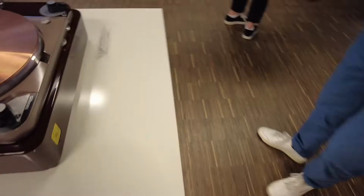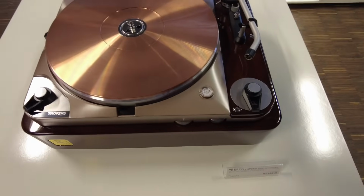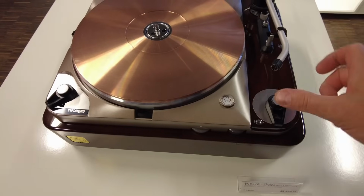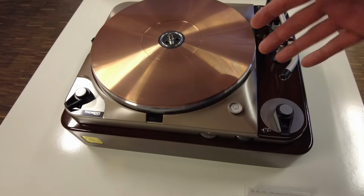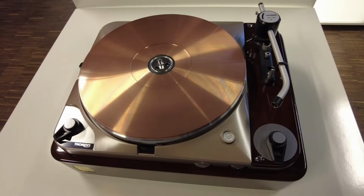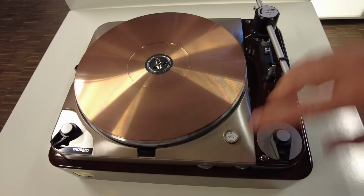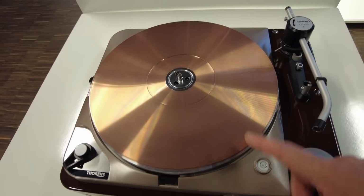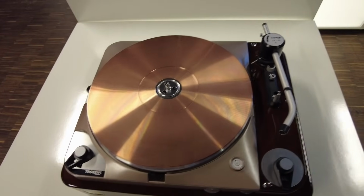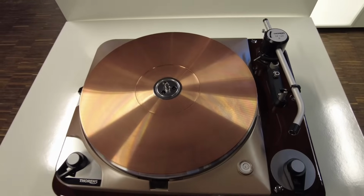Have you seen the anniversary? This is the TD124 anniversary version because we are celebrating our 140th anniversary this year. Sorry, I didn't put the cartridge on it because it's too risky. We have made, together with Ortofon, an anniversary cartridge with silver coils. Also the arm is an upgrade to the standard version. The arm has silver wires and we have this 5 millimeter thick copper plate on top. That's very nice. Limited to 140 pieces. 122 are already sold, so not too bad.